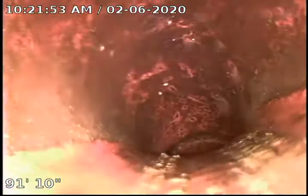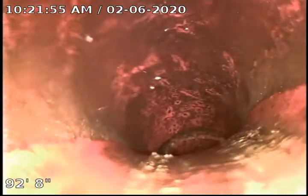We are in a clay sewer. The clay sewer actually looks to be in pretty good shape. Right there's where we drop down. Coming on back.